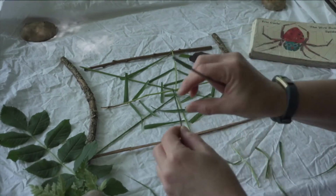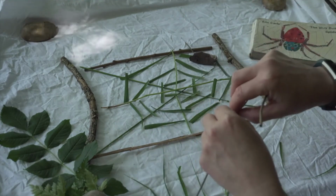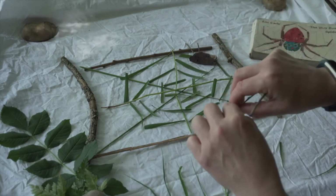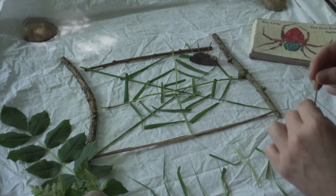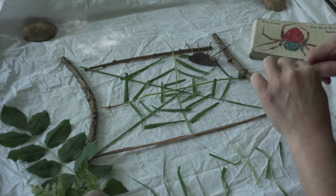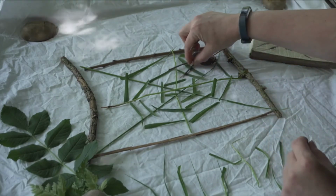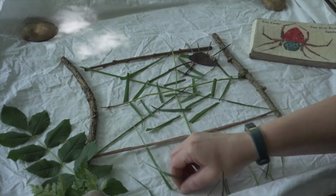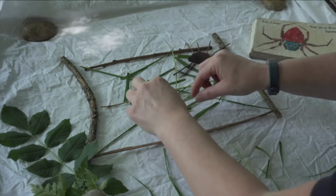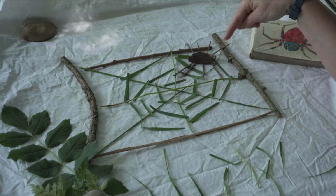That's it. Now, I'm going to break the stick. There's 1. I'll pop this on the spider. 2. Are we going to finish it before the wind blows it away? 3. 4. Oh my goodness me! We're halfway. 5. 6. Quick! 7. And 8. And there we have the very busy spider sitting in her web.